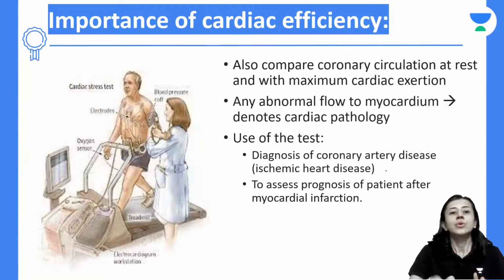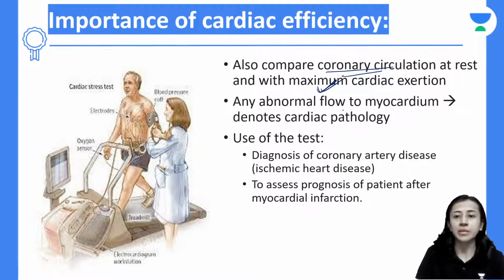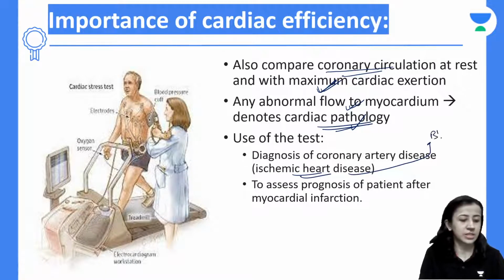Now here another important thing is this test also compares coronary circulation, coronary circulation at rest as well as at maximum cardiac work. When our cardiac tissues are working at maximum exertion, how much is the coronary circulation? If this coronary circulation is abnormal, whenever flow is abnormal, it denotes that the heart has some pathology. So this test is used, one, to diagnose ischemic heart disease. Ischemia means blockage of the coronary. So for ischemia, we require this test.